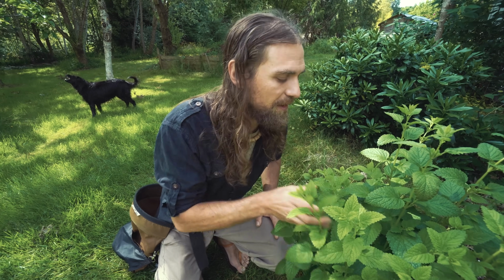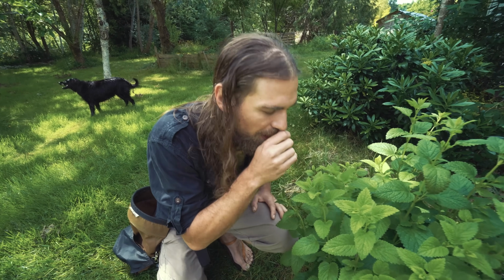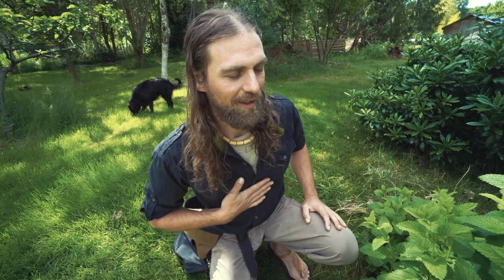It has this really nice lemony fragrance. Oh, and it really calms you down. I think that's all for me.